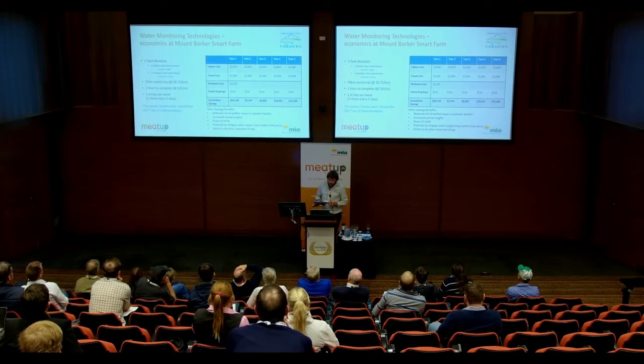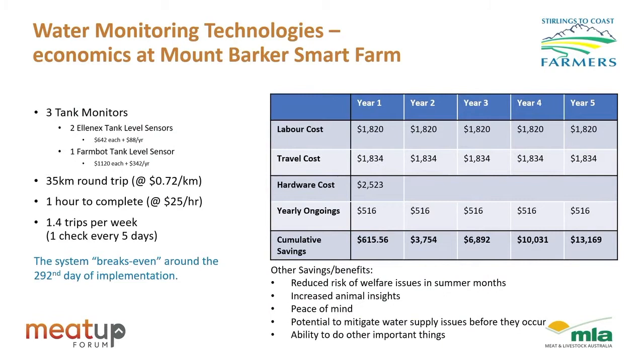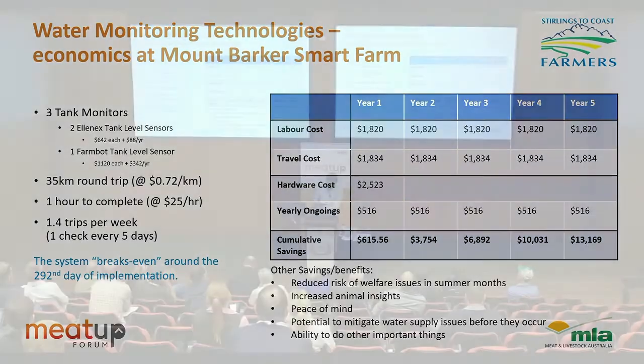And it's also important to note that sometimes those savings don't actually come back to a dollar value. It could be something as simple as reducing the risk of animal welfare issues in the summer months, having better animal insights and peace of mind, and also potentially mitigating water supply issues, particularly if you've got feedlot operations, and the ability to do other important things and redirect your workforce to do so.